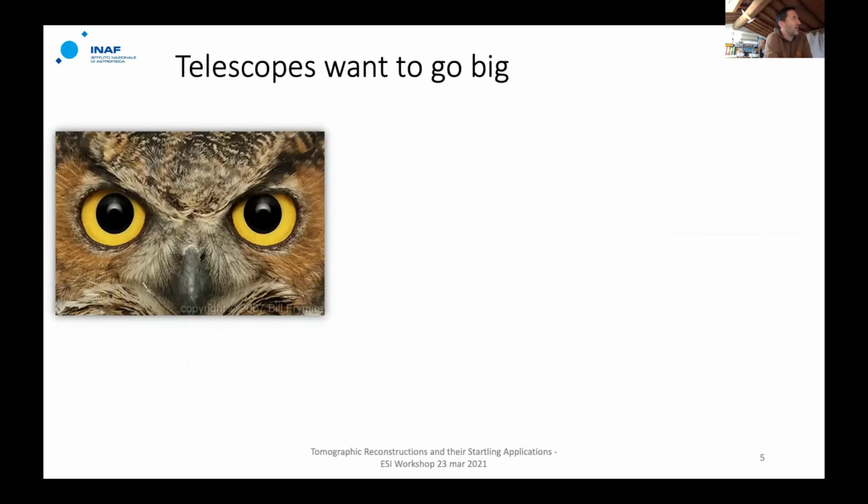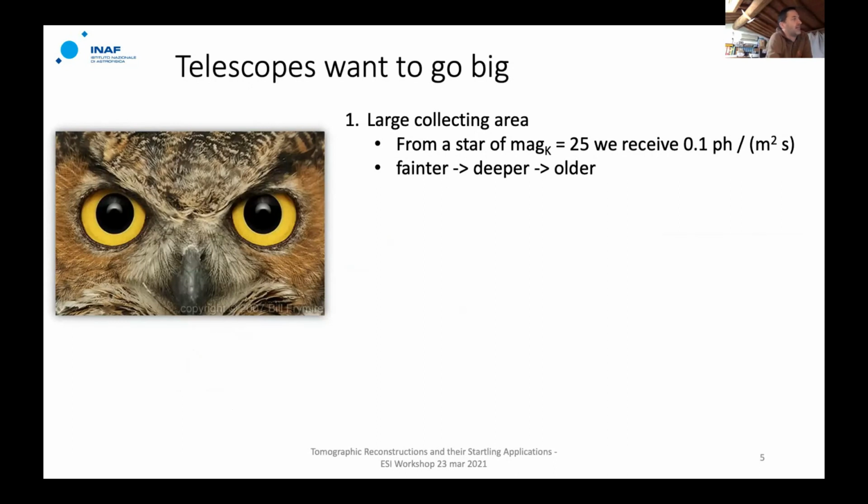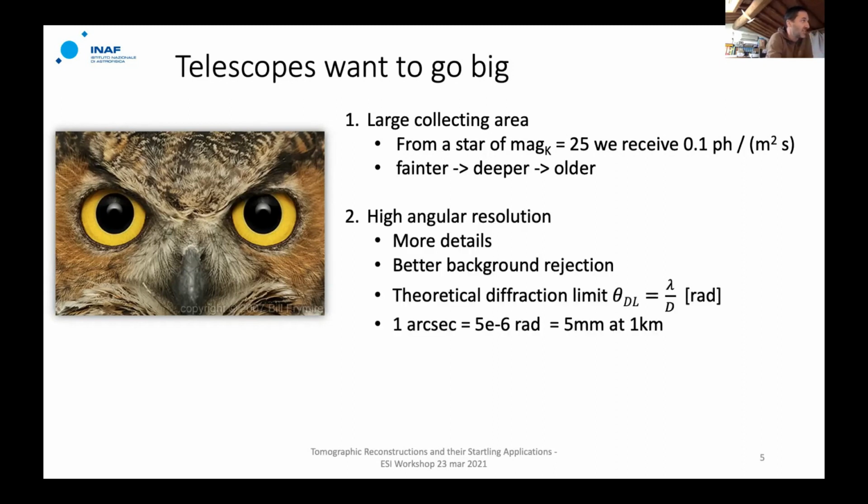So why do we want to go big? Of course, collecting area. A large area means being capable of going fainter. Fainter means farther away, and farther away means older. That makes perfect sense. What is less evident is that high angular resolution is also linked to the telescope diameter because of diffraction. A better resolution means more details, but also a better background rejection. These are all things that we want.